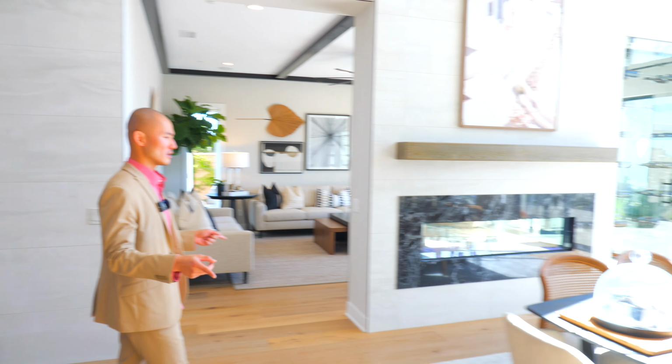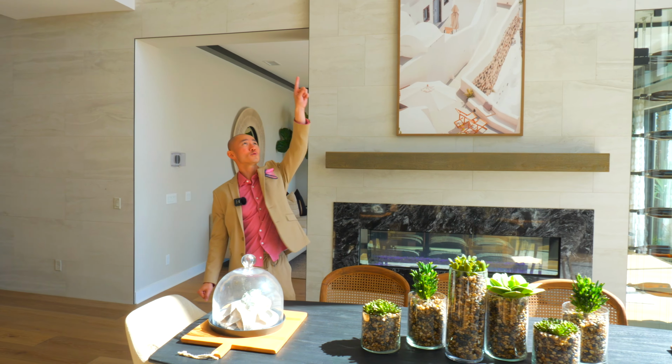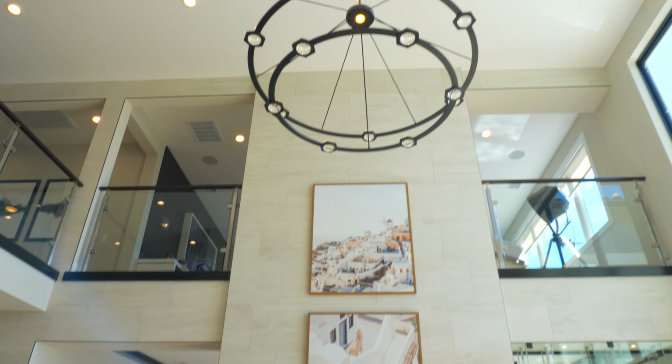Started from right here. All right, so we got the dining space right here. All right, and again, Miguel, show the chandelier real quick. So we got the same chandelier here in the dining space as we do in the foyer right there, okay?